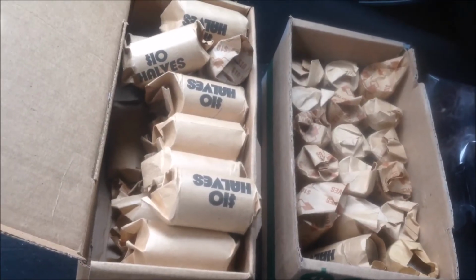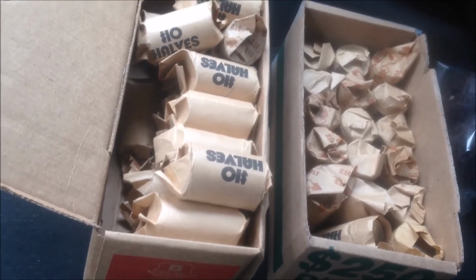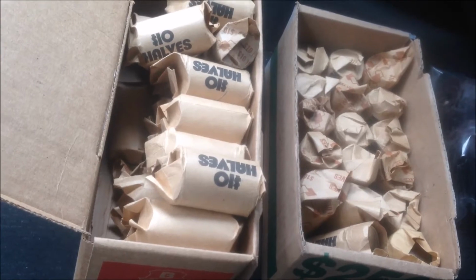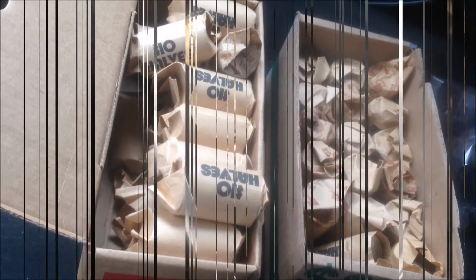Guys, came back to the same bank. They told me I had like $400 more in halves. So I came back. It's the next day. So let's see what happens. Let's see if I get lucky out of this bunch. It's about $400 in halves, and see if I get any silver out of it.